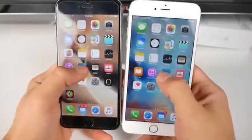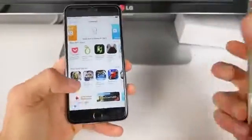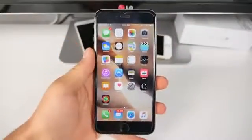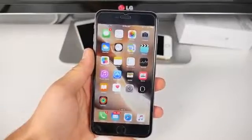So let's try App Store. Seems like there might have been a more fluid animation to it. I don't know, guys. I'm going to do a full speed test to give you the conclusive result of whether iOS 9.0.1 is faster than iOS 9, but I don't see it just yet.